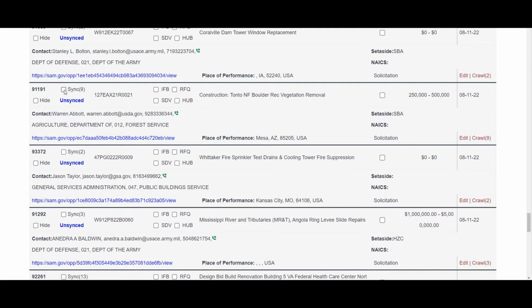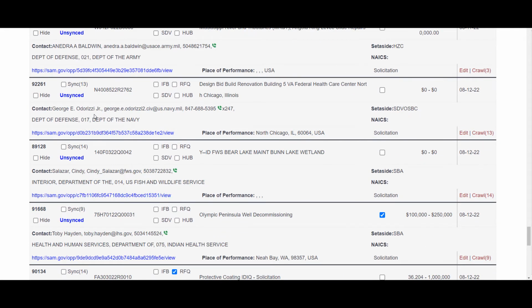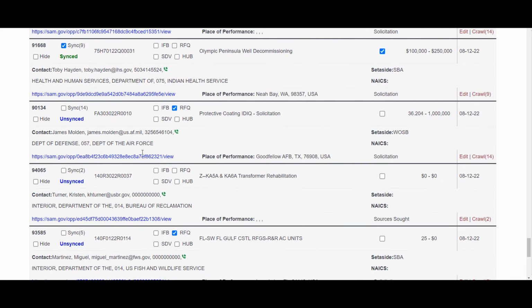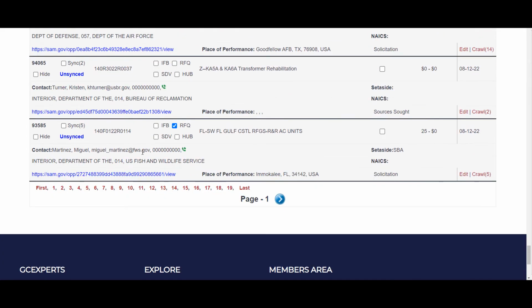So all I'm doing by clicking the sync button is essentially saying to myself that I'm going to take a next step. I don't necessarily know what that next step is right now. It might just be take a look at the files that the government's provided for the job. And then, let's see, Olympic Peninsula well decommissioning. We could look at that one. Here's some air conditioning units. We can look at that one.